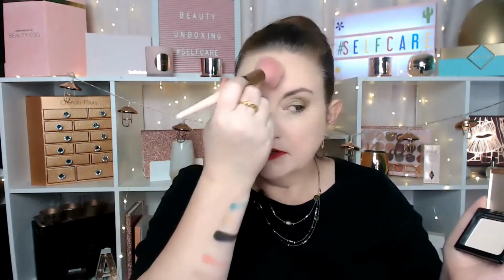I'm actually going to put some of this on. As you can see, I'm very, very shiny because I ran home from work and ran straight into here. So we'll give it a go. It picks up quite well. Oh, it's got a bit of luminosity to it. Oh, I am so sweaty.